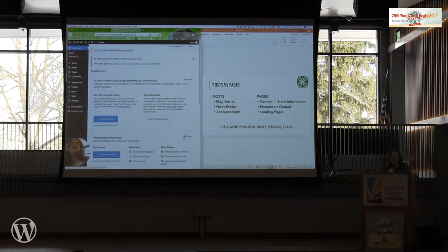So pages and posts can sometimes almost seem identical, and they have a lot of the same properties, but posts are the blog entries themselves. They come with an RSS feed. It's things for like news entries, something you want to keep tabs of on a regular basis, announcements, that kind of stuff. Pages, on the other hand, is where your content lives.